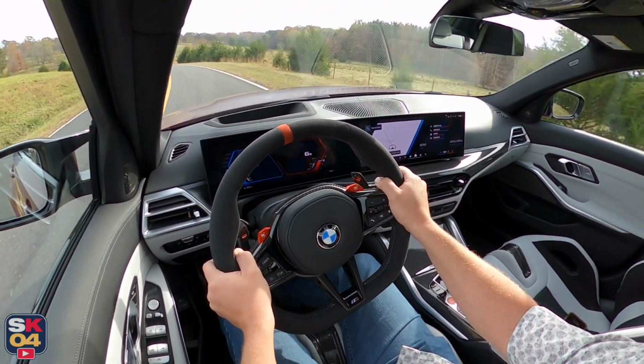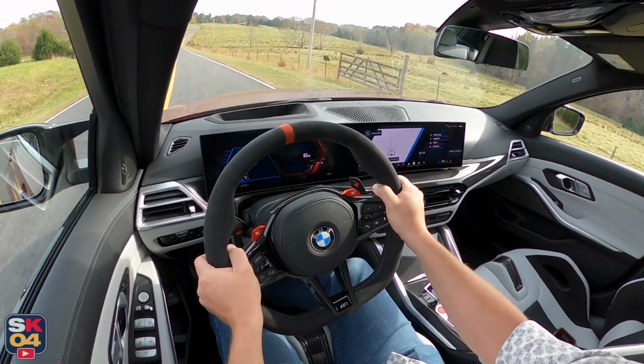All variants of the M3 have an electronically limited top speed of 155 miles per hour. With the optional M driver's package, it rises to 180 miles per hour.